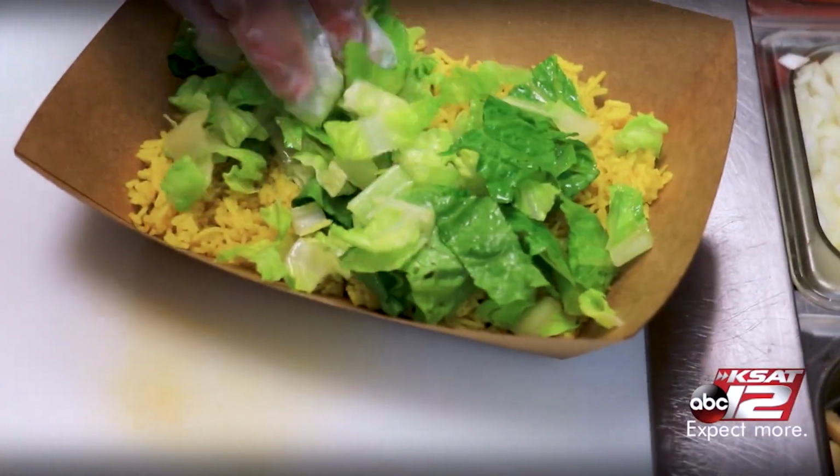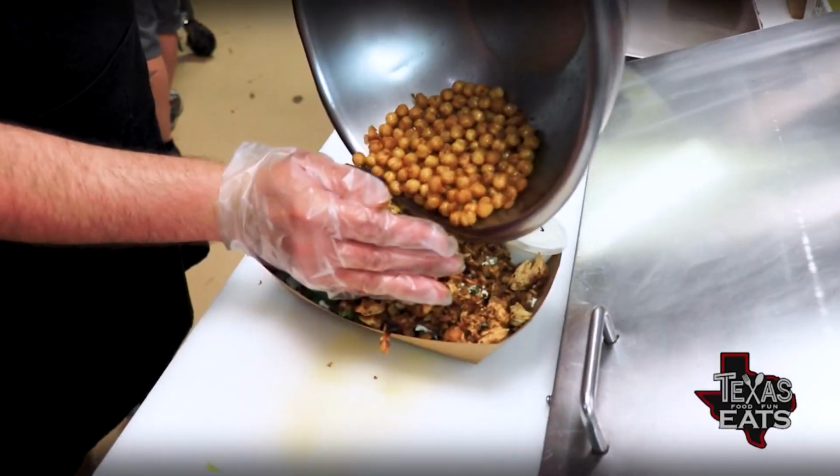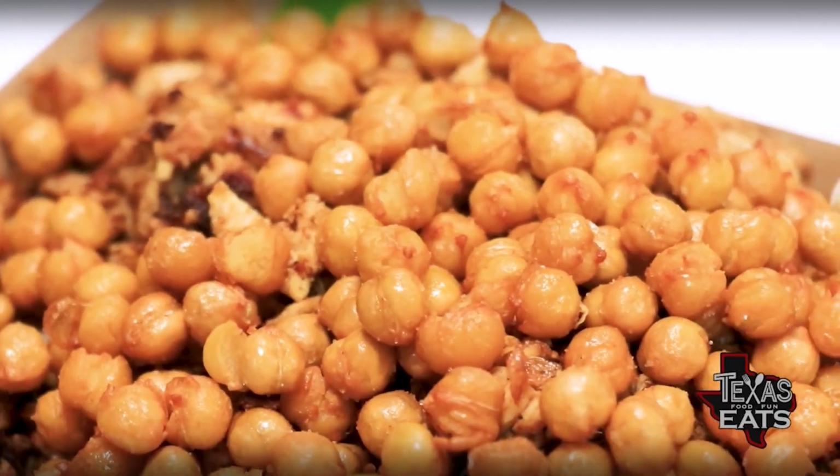Yes, sir. This is a lot of food. What's going on here? Well, you know, as they say, everything is big in Texas. So this is like a Texas-sized rice bowl. The rice in the bottom, then veggies, cheese, then the meat on top, and we have the fried chickpeas on top. Okay, so it's a whole bowl that's mixed together.